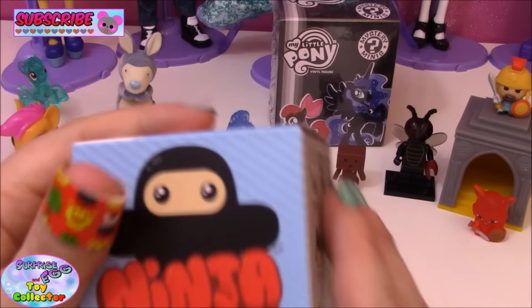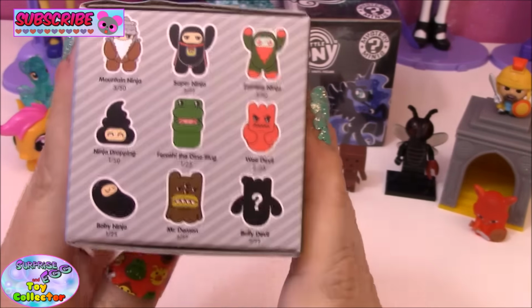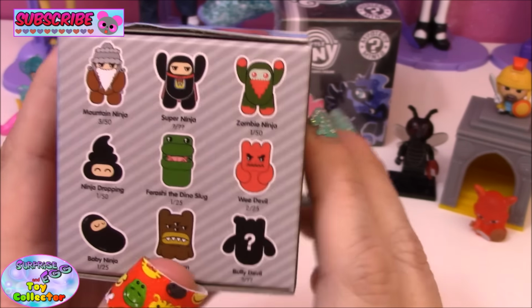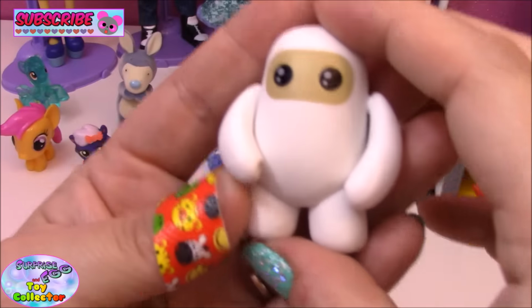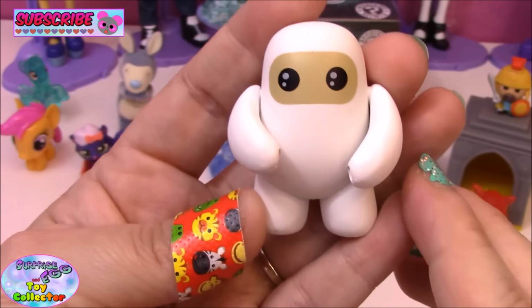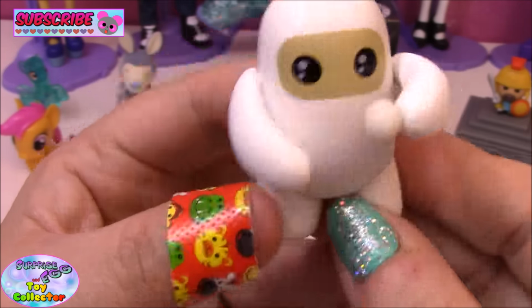Okay, next let's open this Kid Robot Ninja Town blind box. So as you can see, there are lots and lots to collect, and in this one I would love to have the Ninja Poop. How awesome is that Ninja Poop? Mr. SETC would love to find the Zombie Ninja as well. So let's have a look who we have. Awesome, and we have the White Ninja. And this one is a 2 in 25. And he comes with, I think it's like a little snowball. That is super cute.